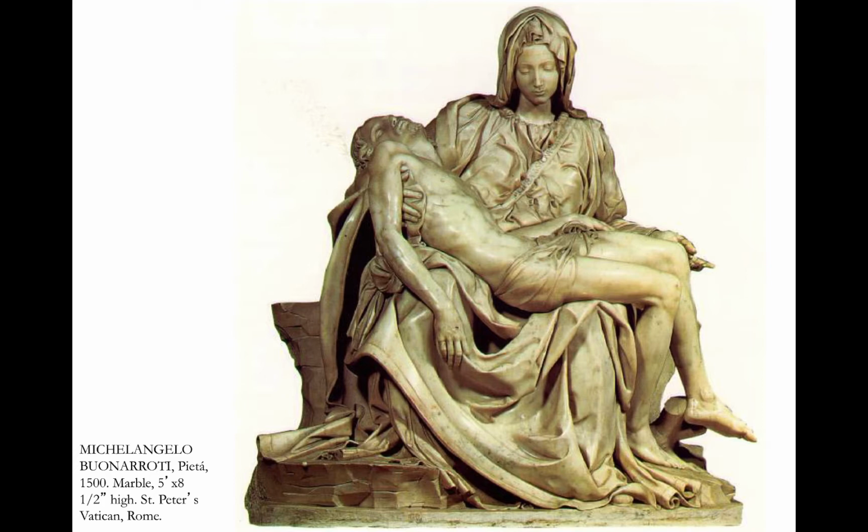But it's almost as if Michelangelo is asking us to go back with her, thinking as she is of when Christ was a baby. And this sculpture was meant to be seen from up above so that we could see Christ's face. But in this image, we can see Mary's face really well. And we follow her gaze perhaps down. Notice that there's a sash across her chest, and there's some words here.